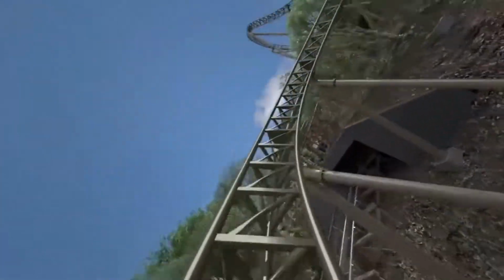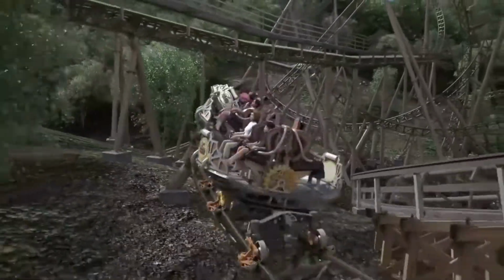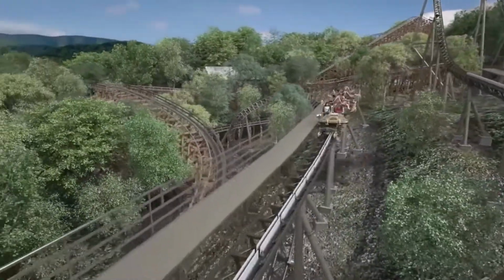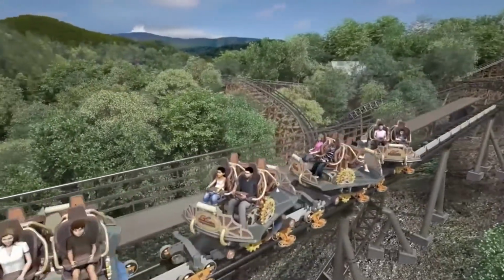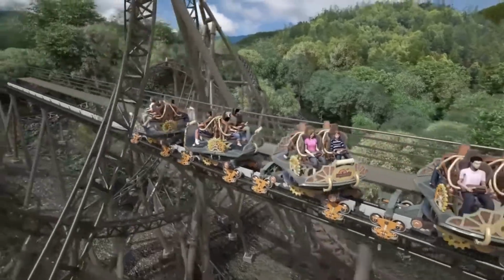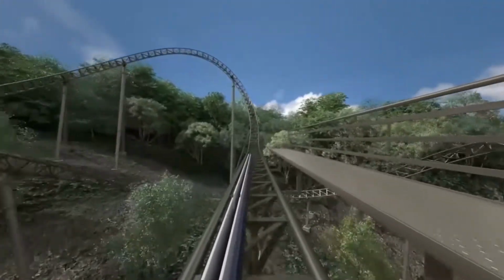And the size is decent, but the length is barely over 3,000 feet, and I really wish it was longer because this costs $26 million. It costs a ton of money to build, yet it's not that long of a ride. So it definitely deserves to be on here just from the uniqueness, and it just looks like a cool ride with a good variety of elements.